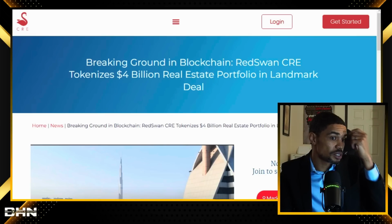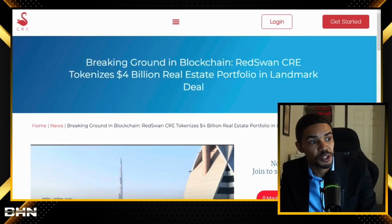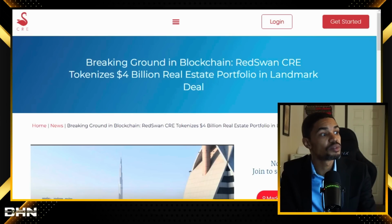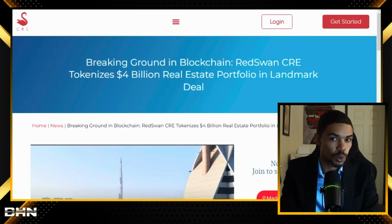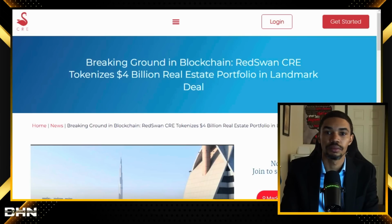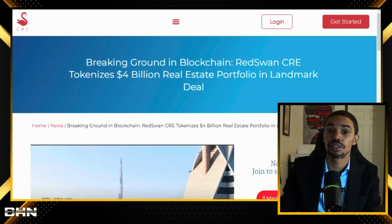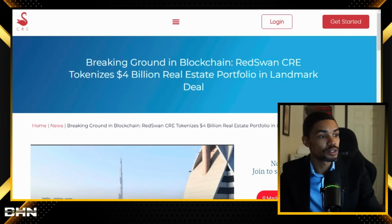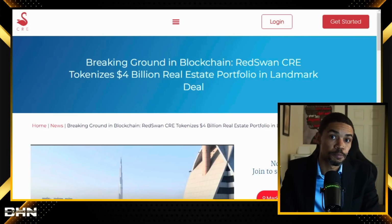Now, I can't wait to take a weekend and really dig into this company, because last year they were able to tokenize a $4 billion real estate portfolio. That's insane. And all of this, as you'll learn if you look into RedSwan, is running on Hedera's DLT. So again, to highlight the adoption model here, RedSwan, an independent third party, is using the DLT, which is Hedera, in their tech stack to create a product that tokenized a $4 billion real estate portfolio.